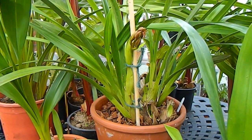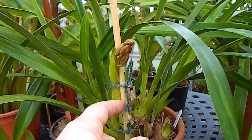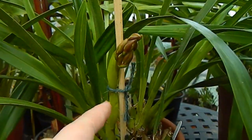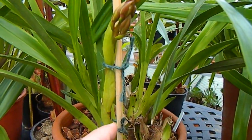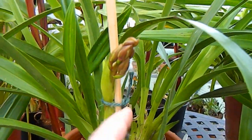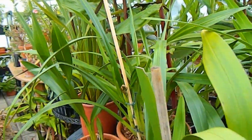It's been so wet and humid that the stakes I've put in the greenhouse on my Cymbidiums actually started to form mould on them. Now, I've never seen that before. So I had to replace all the stakes in my Cymbidiums because I didn't want the mould up against the nice flower spikes. But yeah, shockingly humid.